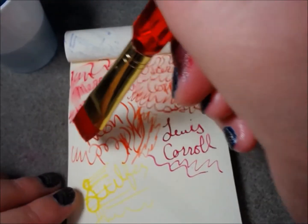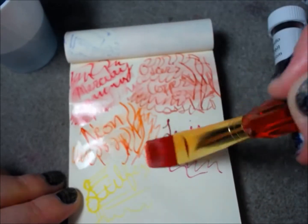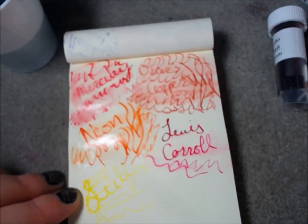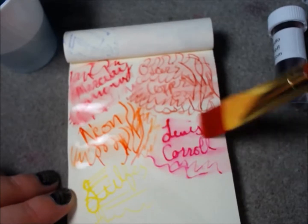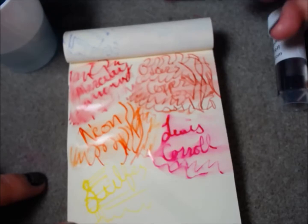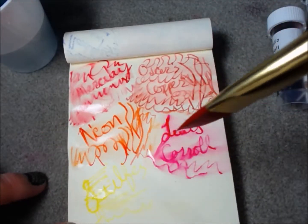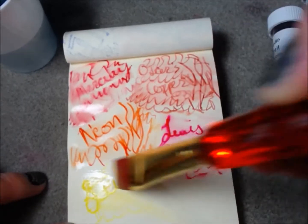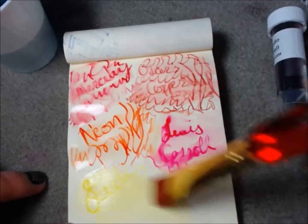I'm afraid of these two, actually. Yeah, actually, that's not too bad. Ooh, that one's pretty bad. Swipe, swipe, swipe, swipe. That one, I just can't tell. Yeah, it's going places. But you can't see, so it doesn't really matter anyway.